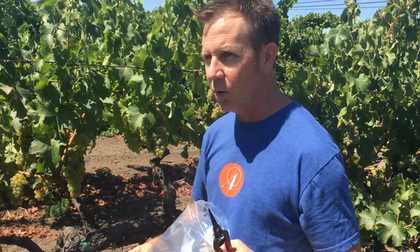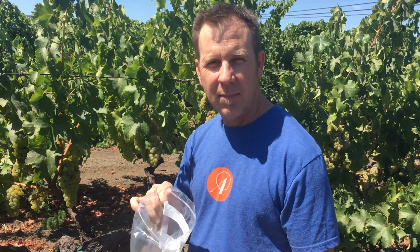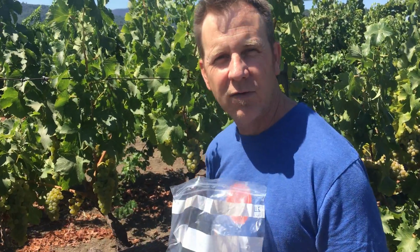Now I'm gonna go start taking some fruit. So we took our first cluster, and we'll walk up and down the rows taking a mixed sample, so that when I go back, I'll be able to tell. But really, we're out here tasting and trying to feel for what's the right moment. So the chemistry helps, but the flavors and the conditions and logistics are what determine it.